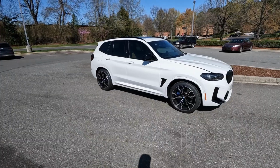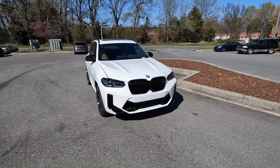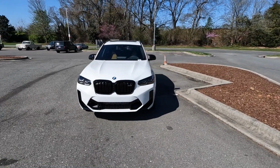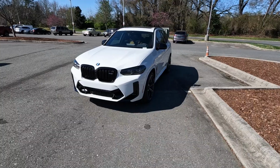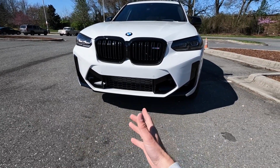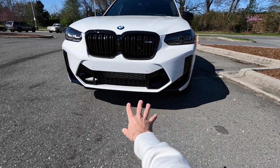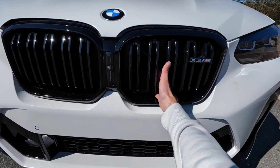As far as MPG goes, you're looking right around 15 miles per gallon in the city and 20 out on the highway. Now, as we work our way to the exterior styling, you will notice that this has a lot of gloss black accents up front, and it does have a much different front bumper than a regular X3. So there's a lot of cutouts in the lower section to provide additional cooling. There's even cutouts in the upper grille.